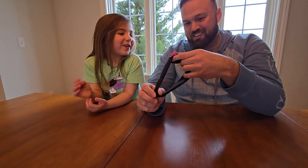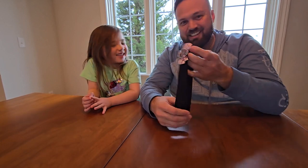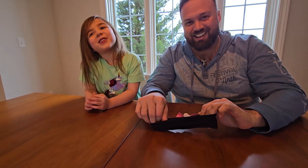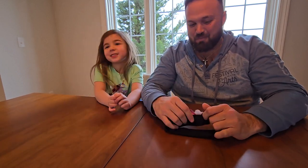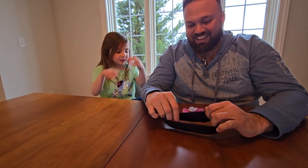So I have this, which is a LOL headband, actually. Yeah. But we're actually gonna use this headband as a blindfold. Yes, but it's a little small. Yep. So I'm gonna blindfold little Callie over here. Yes. I'll eat your hand and your toes.